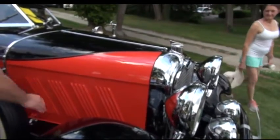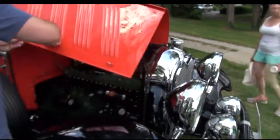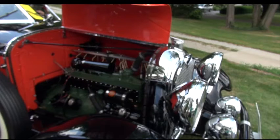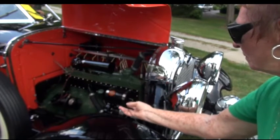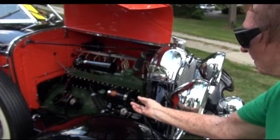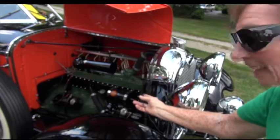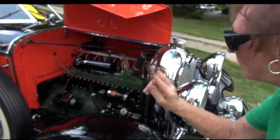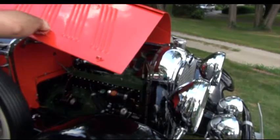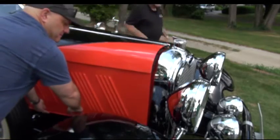We're just going to get a picture of the engine as it's running. Oh my goodness. You can't even hear it. Oh my gosh, it's gorgeous. Wow, what a beauty. Thank you.